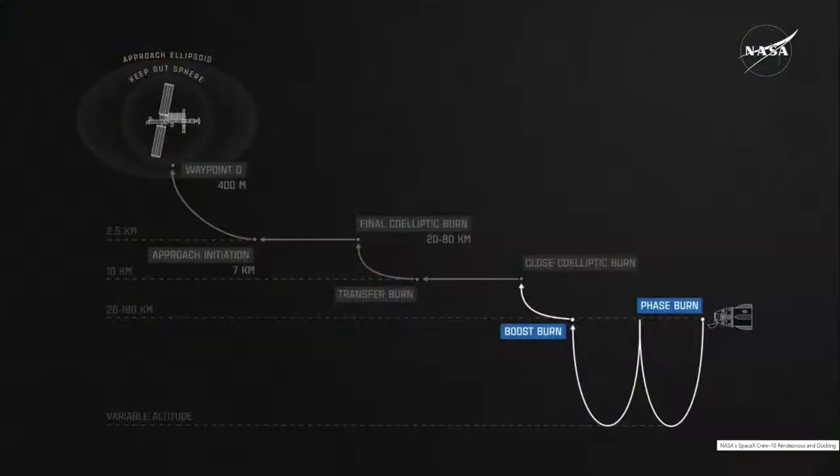So now coming up, once Dragon arrives at 400 meters below the station, it will be what is known as waypoint 0, and that will be our first checkpoint during our approach, and the vehicle can hold there at 400 meters, but if all of its systems check out, Dragon can then continue its approach to waypoint 1. And Dragon's move from waypoint 0 to waypoint 1 will swing it up and out in front of the station, arriving at a distance of approximately 220 meters. And at this point, it will be on what is known as the docking axis, which essentially means it is directly in front of the docking port.